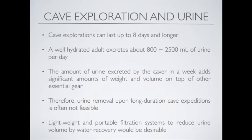So that again brings us to the point where we may want to discuss, is there any lightweight portable filtration system that we can create, so that we can reduce the urine volume and less has to be carried out?